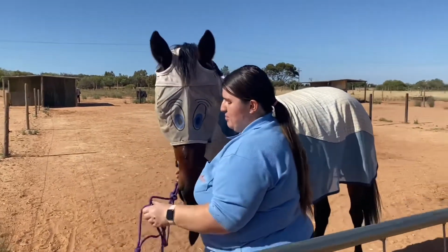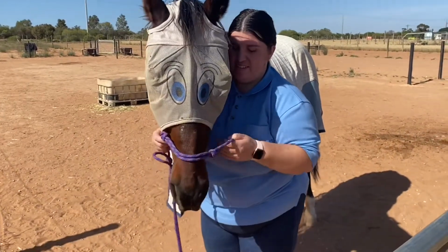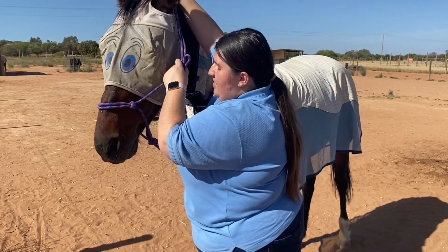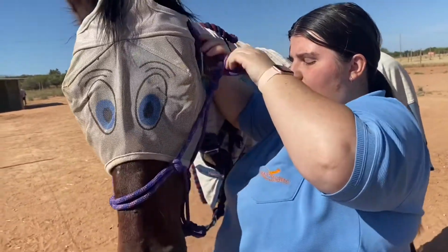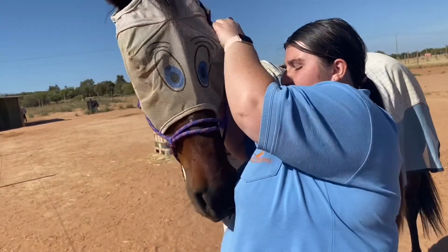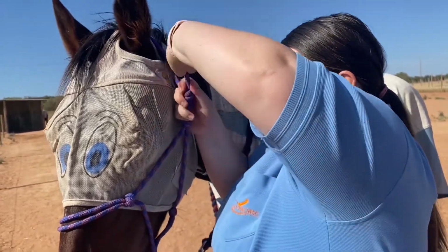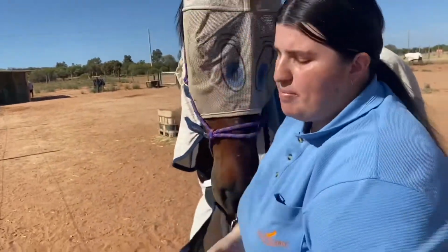I'm going to bring the halter up to her nose, and just put it up. Flick it over her neck, and tie it up. There we go. Good girl. All caught. You want to go do some work? Yep. All right, come on then.